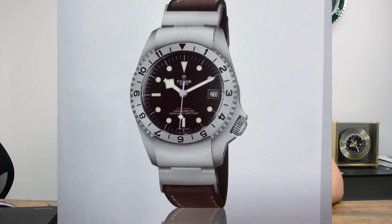Anyway, last one. This watch, I don't know if I hate it or love it. I think the lugs are ridiculous. By the way, I don't have a model name for it. I think it's just a Tudor military watch. There might be some model names circling around for it. I think that it's an absolute dog.